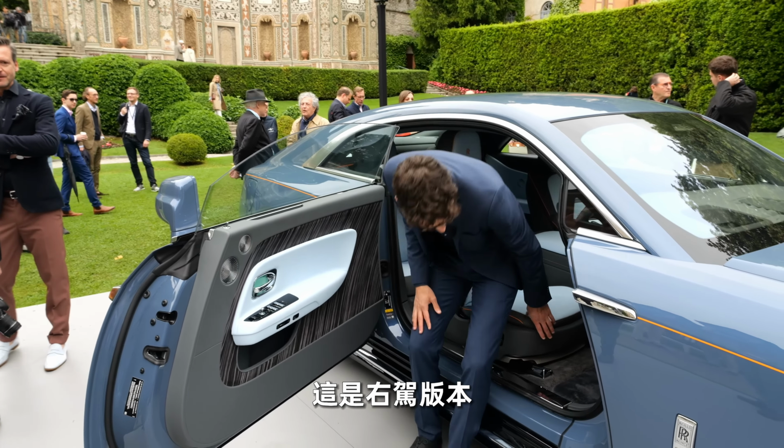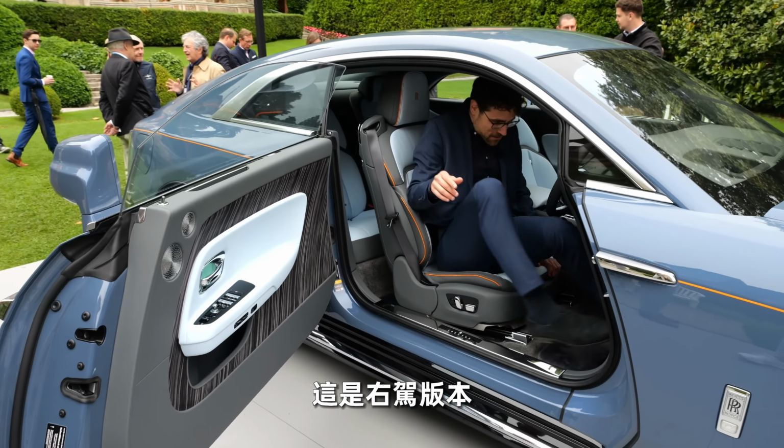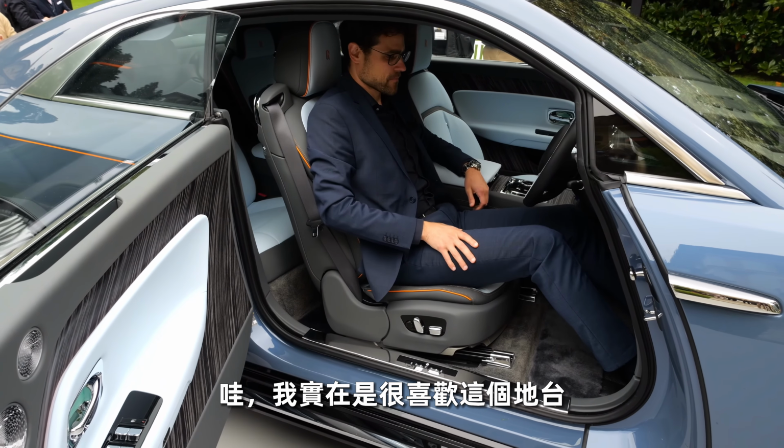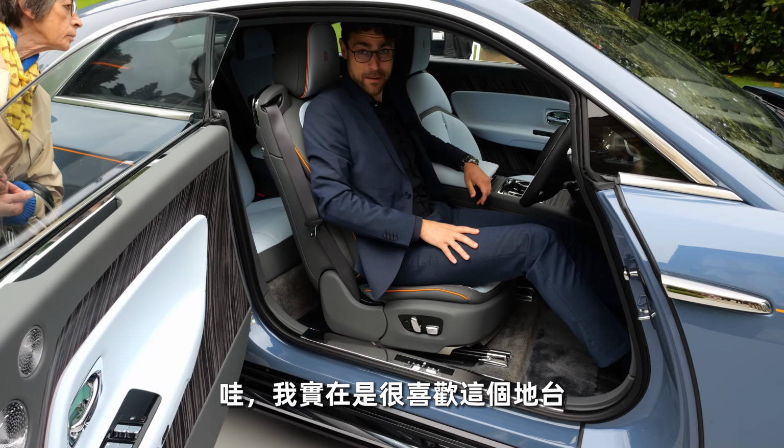This is here a right-hand drive version, so I'm getting in on this side. And wow, I mean, I like the floor mat still. It's my favorite actually.